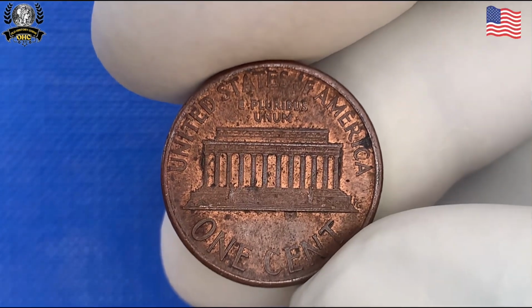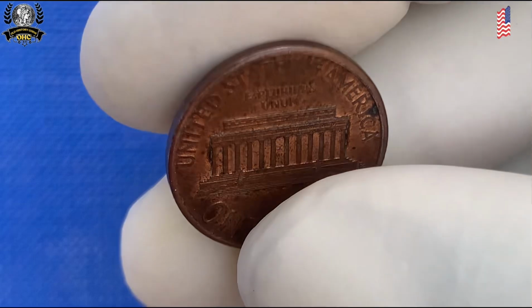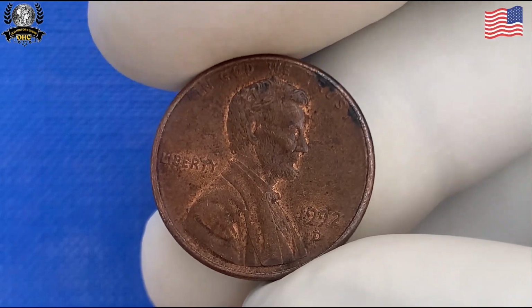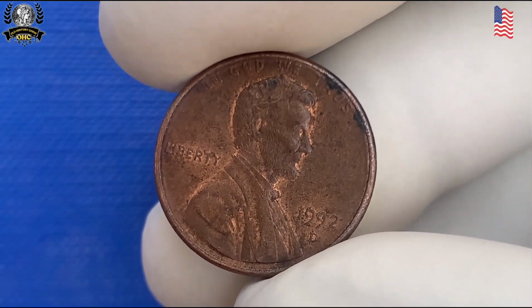However, a handful of 1992 pennies were struck with the A and the M much closer together than usual, creating what is known as the close AM error. This variation immediately drew attention from numismatists, who recognized the coin as a rare and valuable anomaly.